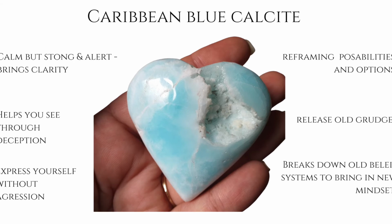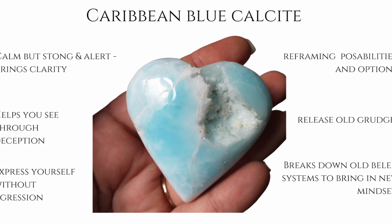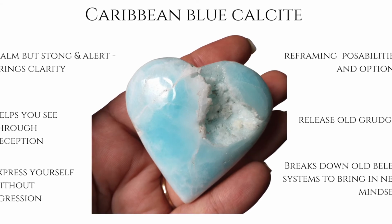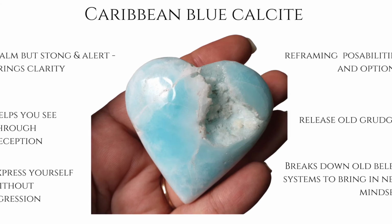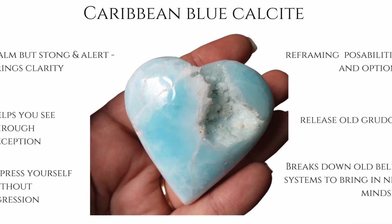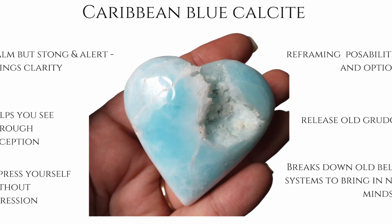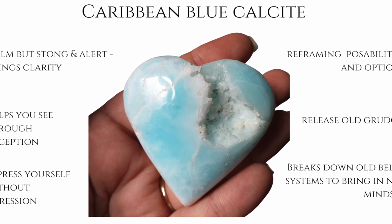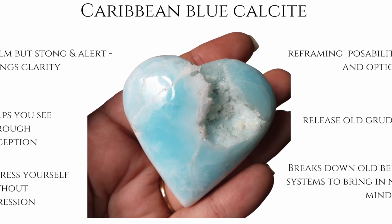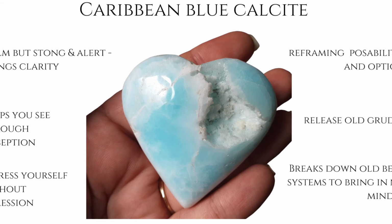But if you ever are in a situation in life where you're not sure of someone's motives, or you just have a gut feeling that something's not right or that something's working against you, I would definitely say that having some Caribbean blue calcite can help you intuitively locate and understand where there might be deception, who it's coming from, where it's coming from. It's going to allow you to remain calm and strong and express your views and your power without anger.